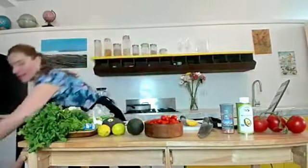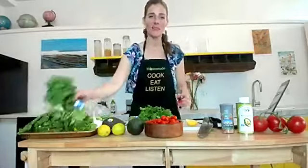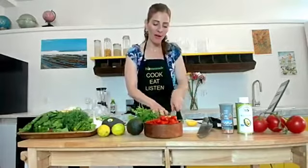And now I'm going to prepare some herbs. The advice I give my members about using fresh herbs is when it comes to spices, most people use too much. And when it comes to herbs, most people don't use enough. So be confident about herbs.